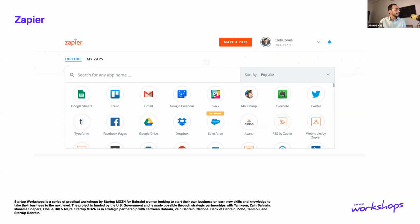As you can see here, these are just examples of the services that Zapier can handle: Google Sheets, Trello, Gmail, Google Calendar, Slack, which is a very good communication platform, MailChimp, Evernote, which is note keeping, Twitter, and other platforms that can connect to Zapier and to other platforms. So you can reach from any platform to automate your tasks.